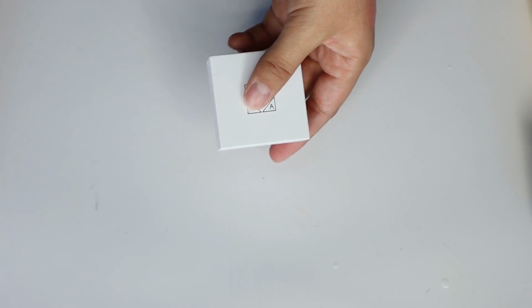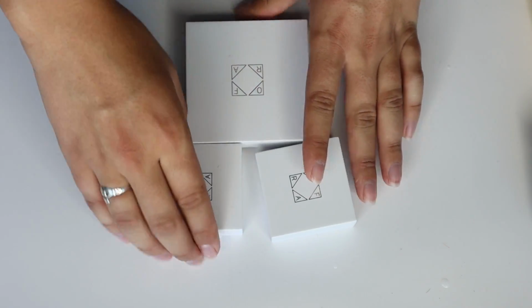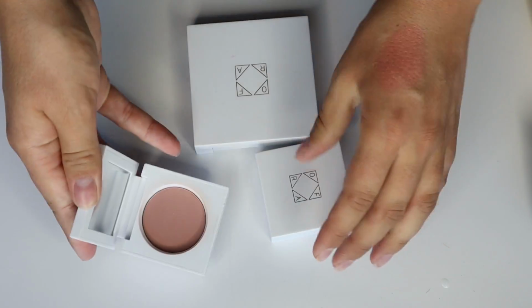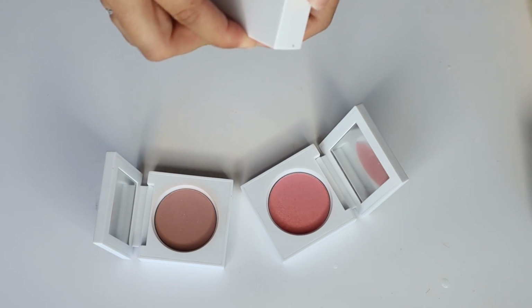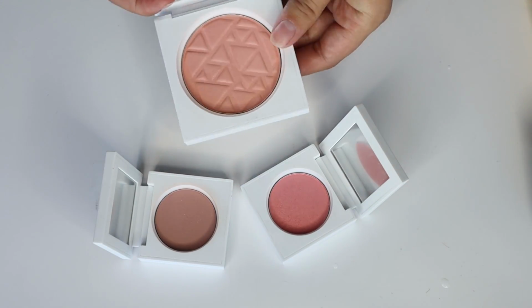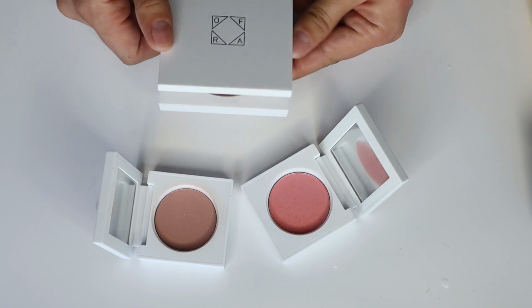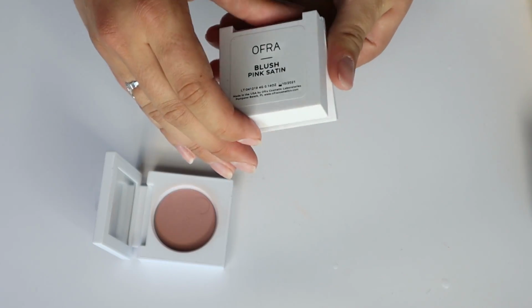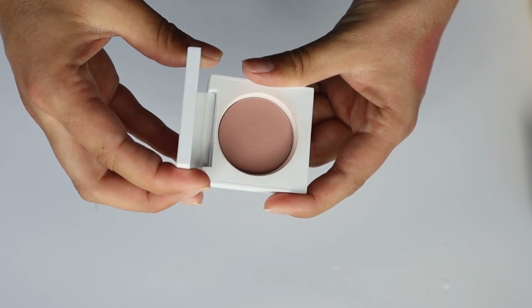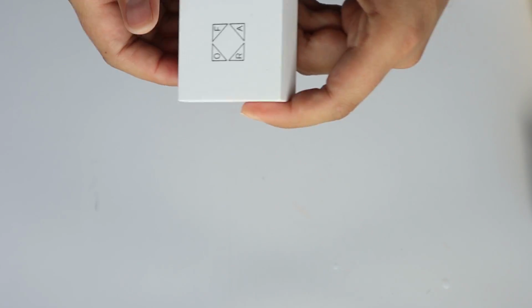Next, I have a few Ofra blushes. I have the shade Rose. I have this one, Pink Satin, and my favorite one, Bellini, which is like their cream powder formula. I'm going to be keeping Bellini for sure because it's a peach. Of course, I'm going to keep it. I'm going to keep this Pink Satin one, and I'm going to get rid of Rose because when I put this on, it literally turned gray on my cheeks, so it's not the right shade for me.